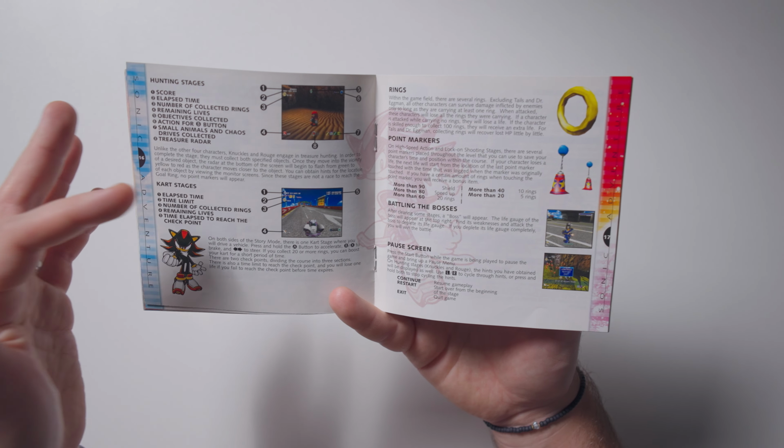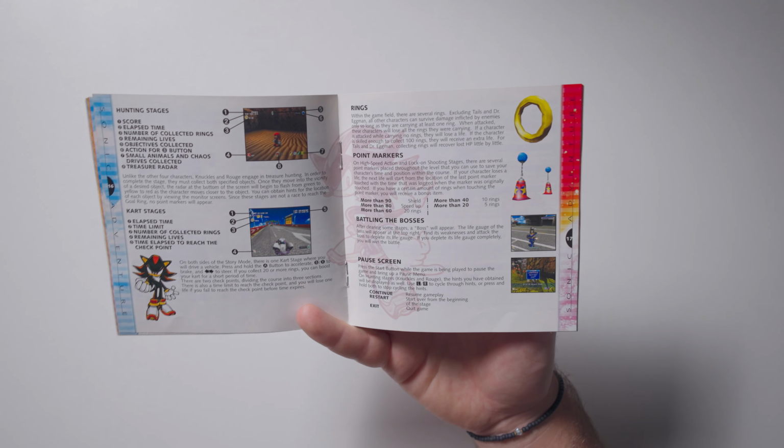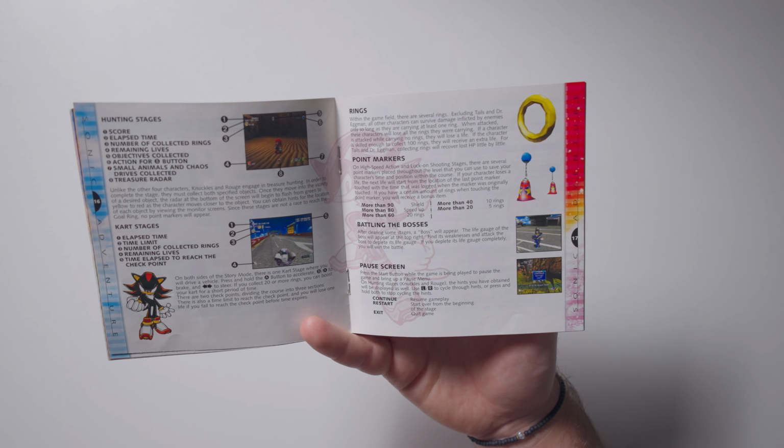How to play on each stage. To talk about hunting stages, cart stages, there were a couple of kind of racing-like stages. They weren't very difficult. It wasn't a hard stage. You just kind of had to go. You kind of had to press accelerate.